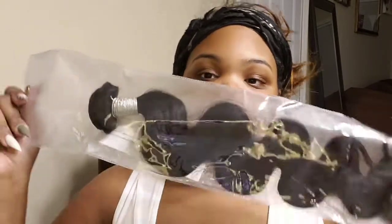So it just came in a regular envelope, and I got three bundles again. Each bundle was individually wrapped in plastic. And again, I did get three bundles in 18, 20, and 22. So we're gonna go ahead and open this. I'm so excited. Oh my goodness.